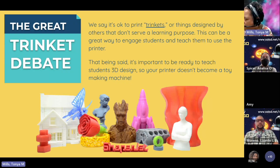So mass printing out objects just to hand out without a purpose behind it is more of a trinket type thing. But if you do have a lot of these objects that need to be printed, then maybe there's a possibility of staggering it so that you're not so overwhelmed to get these done. So going back to the empathy coins, and there's other things too that can be seen the same way. Instead of having the entire sixth grade do this, maybe we have one sixth grade class do the 3D printing, and then the empathy coins in the other sixth grade class are made out of some kind of clay that's dried overnight.